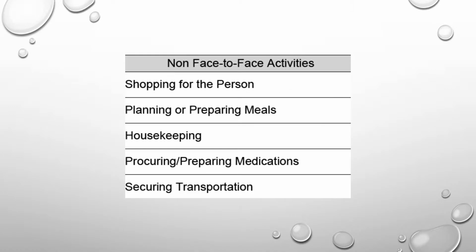Non-face-to-face activities include shopping for the person, planning or preparing meals, housekeeping, procuring or preparing medications, or securing transportation. This means you can help an individual in CFC and you don't necessarily have to be physically face-to-face with that person, because you might be out shopping for them, or you may be at the individual's home while he or she is away, prepping their medications, or you may have called transportation, such as DART or Star Transit, to arrange transportation for that individual. Those services are billable, and individuals providing CFC can be compensated for those particular activities.